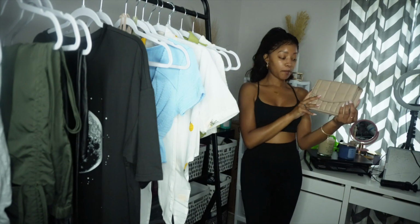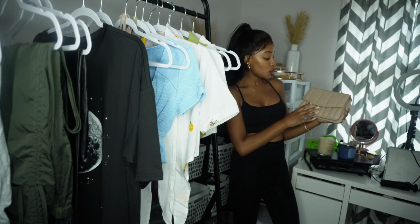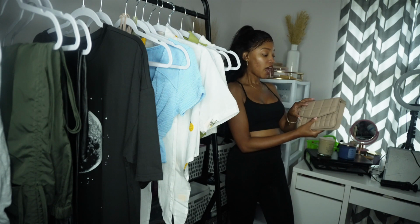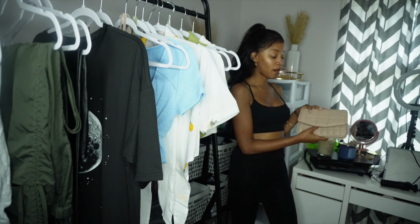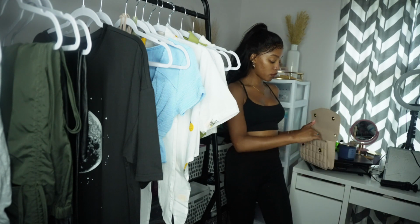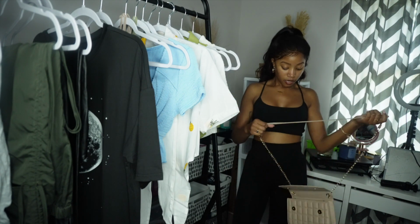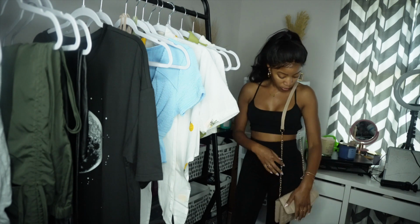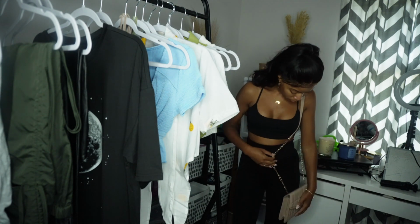Here is the second purse that I got, and this is more of a nude tannish color. It comes with the straps in the purse, so I'm guessing you could wear it just as a little clutch, or if you want the strap, you can attach the strap. It hangs a little lower than I would like. But that's cool, not too bad.